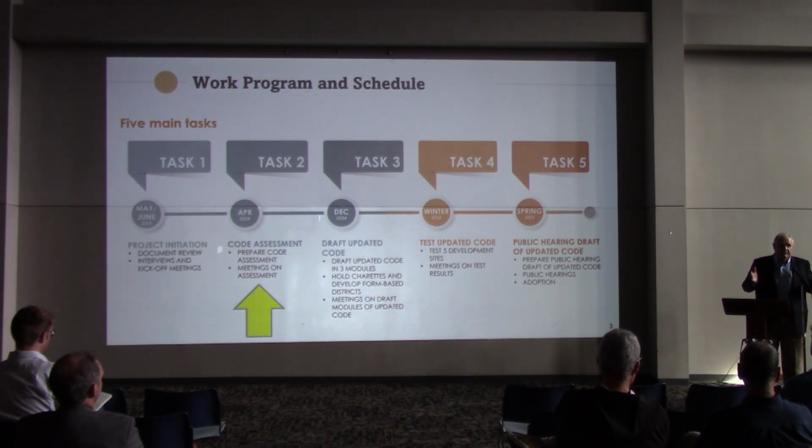which gives, I think, direct policy direction on some key issues that are important to the update process that haven't been addressed in your current regulations. So that process took several months.